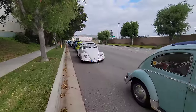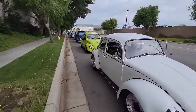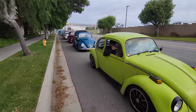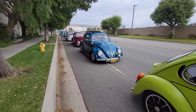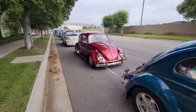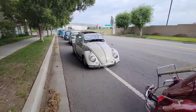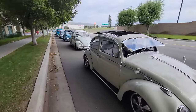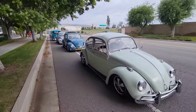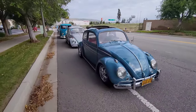That was huge. So if you haven't watched that video, make sure you watch the Hot VWs Cars and Coffee. It was massive. Split window Bug there, '47. So that was pretty neat to see. And when they're just past KDF, I mean, that's awesome. Pretty much a war vehicle right there, '47, right after the war. Really neat.